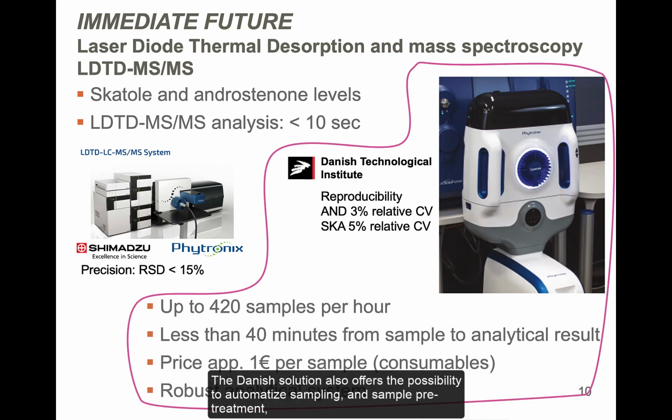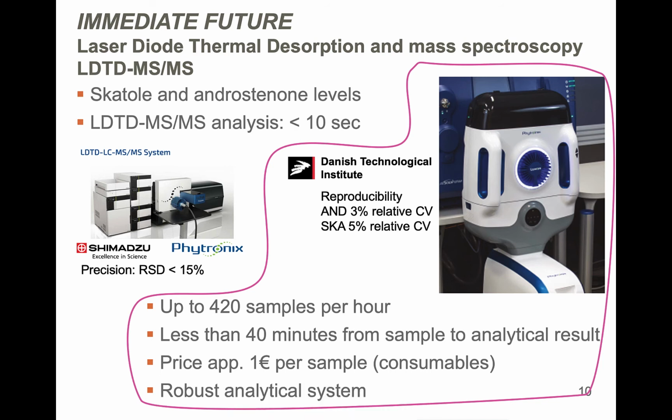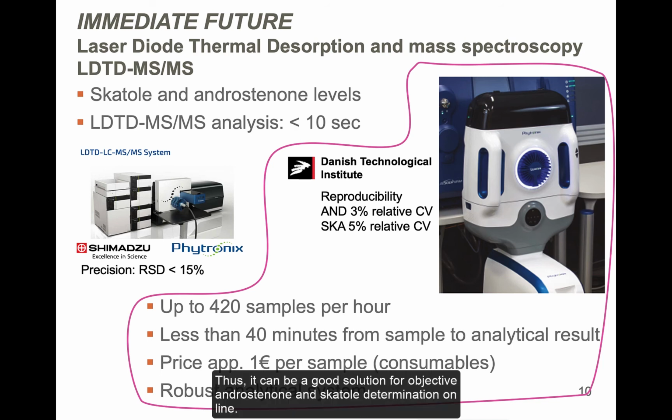The Danish solution also offers the possibility to automatize sampling and sample pre-treatment, allowing up to 420 samples per hour, and a delay of 40 minutes from sampling to result. The cost of consumables is around €1 per sample. This does not include costs for personnel, maintenance, and depreciation of the investment. Thus, it can be a good solution for objective androstenone and skatole determination online.